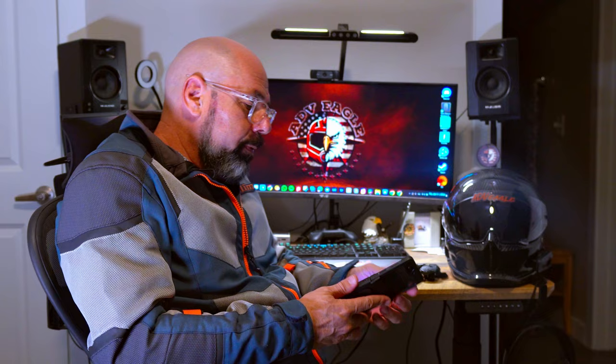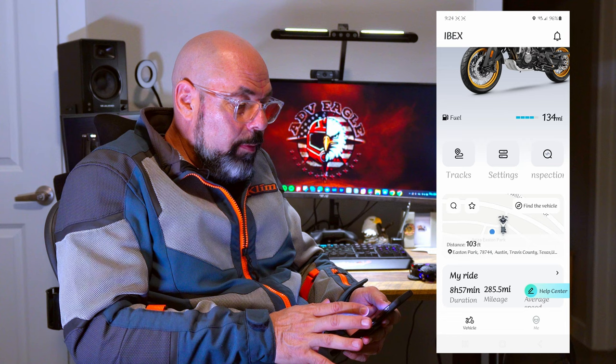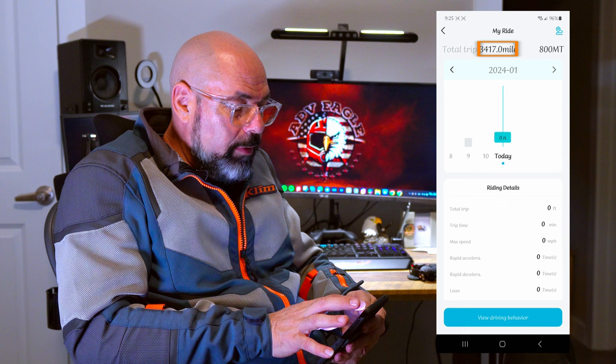It's a cool app where you can get some information about the bike. As you can see, it shows you the fuel, how many miles you've got left on the tank. Find the vehicle: if you forgot where you parked it, it shows the GPS of where the bike is located. It has a list of all the rides that you've taken. So as you can see, I'm at 3,417 miles. That's the total miles of the bike.